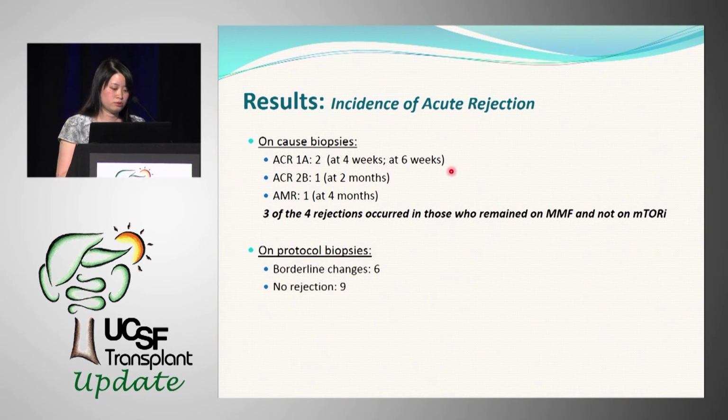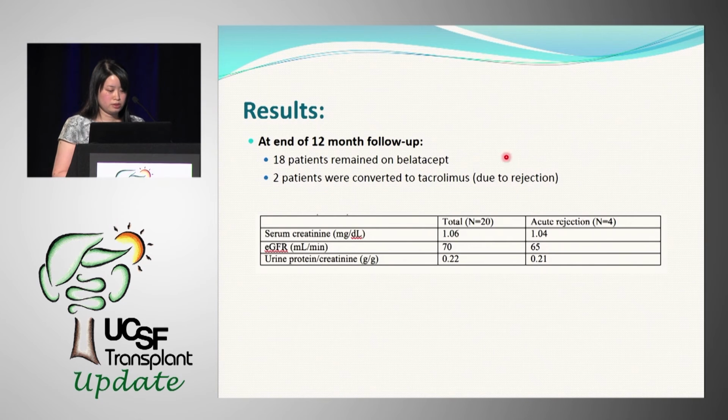3 of these patients, the ACR1A and ACR2B, were not on everolimus yet because of medical indications, so they were on Sept at the time of rejection. For the protocol biopsies, we found that 6 of the patients had borderline changes and 9 patients did not have any significant findings on their biopsy. At the 12-month mark, 18 patients still remain on Belatacept. The 2 patients who had the ACR2B and the AMR were converted to tacrolimus.